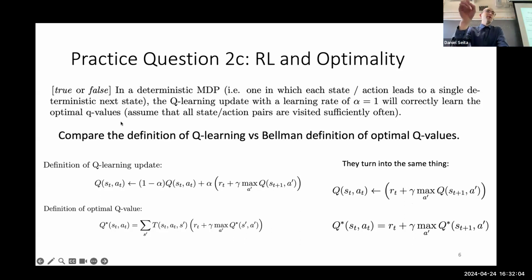The tricky part here is the determinism. Normally I don't think this would be true, but when you have a deterministic MDP, then this is a transition probability. It's the same thing as the motion model that we covered earlier, the probability of the next state given the current state and the current action or control. This thing will reduce to one term in the sum because it's deterministic. So that's what it means here. And if you compare this, at some point they're going to get the same thing.